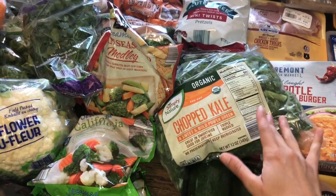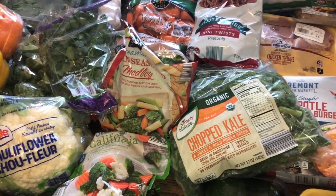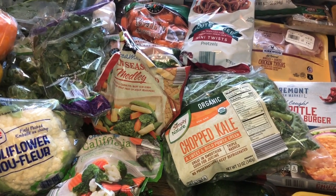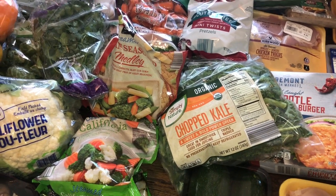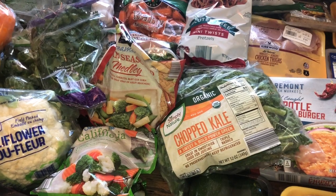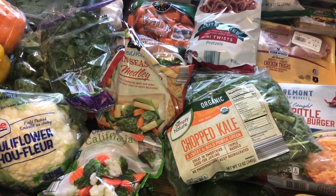Also got some kale. We get that every week. Tyler uses it in the morning. We usually will eat sauteed kale with our eggs. That way we get a serving of vegetables first thing in the morning.